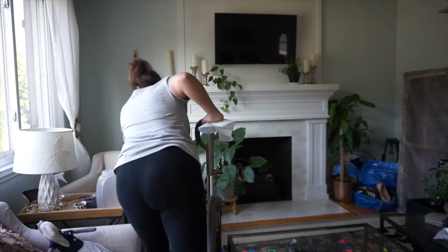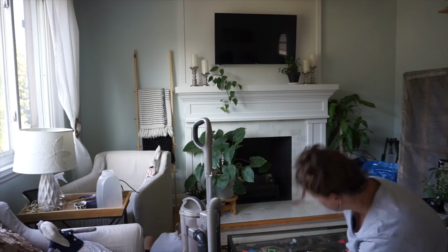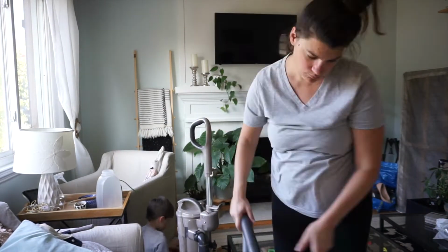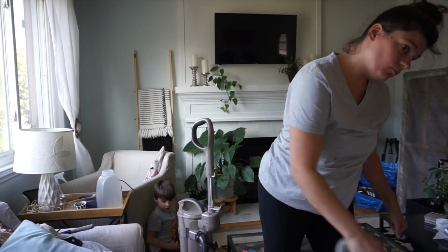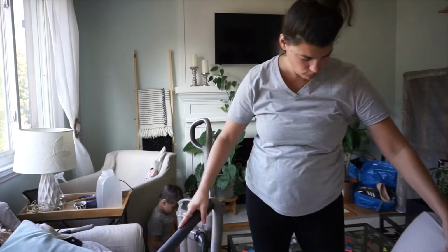All right, moving back into the living room. I had to get Brody to pick up all his toys. And I am actually cleaning that table off for the second time in one day. And then I am going to do some vacuuming. Like I said earlier, I didn't vacuum because Brody was sleeping.